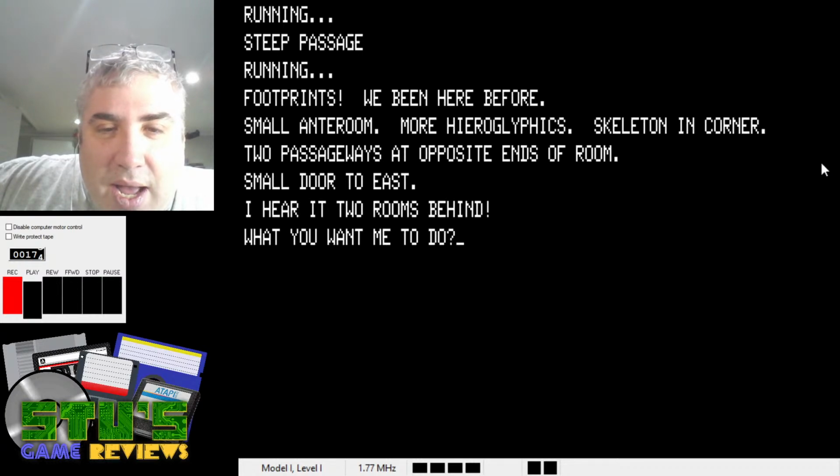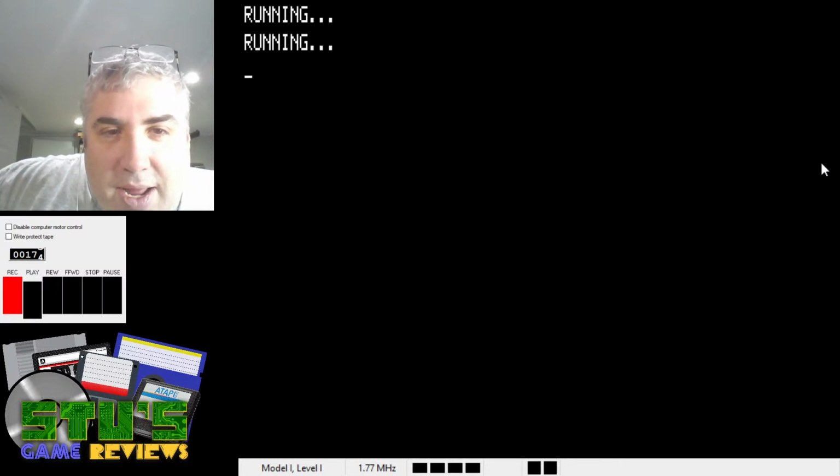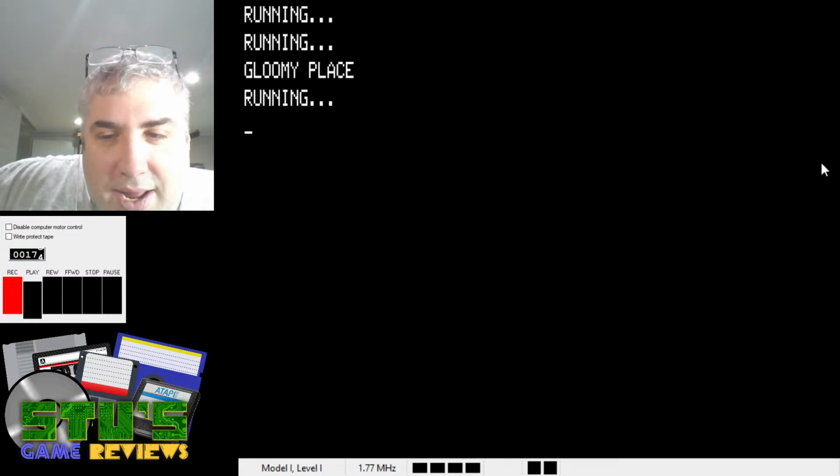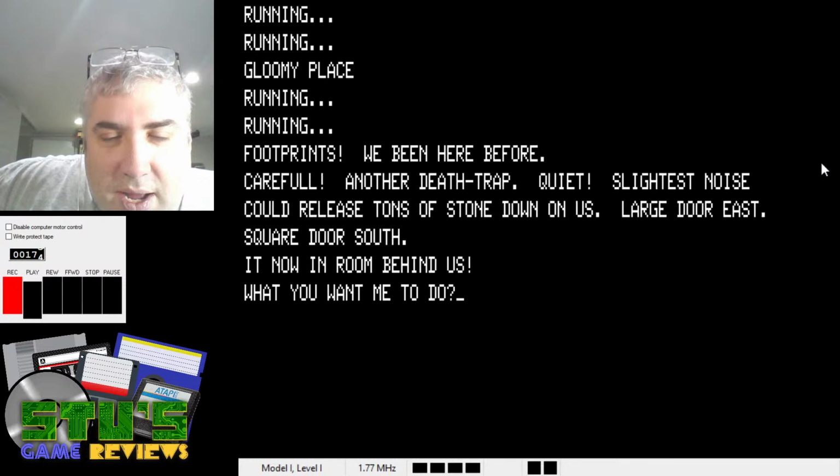Skeleton corner. I hear it two rooms behind. What do you want me to do? Two rooms behind is not so bad as long as I don't go the wrong way. Let's go north. Running. Gloomy place. Running. Footprints. We're in a room. So now a room behind us.